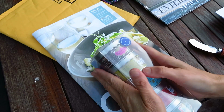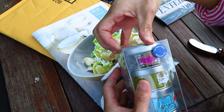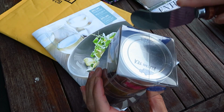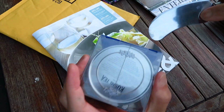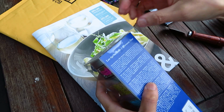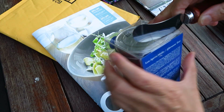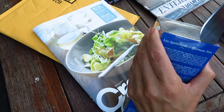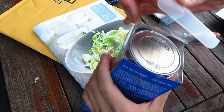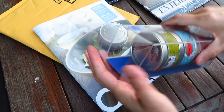It's been quite some time since our last cup of tea, and I got this new tea just freshly landed from Paris. Let's have a cup of tea. Les après-midi, afternoon tea, just perfect for our occasion. Okay, cut it open. This plastic bag we will not need.